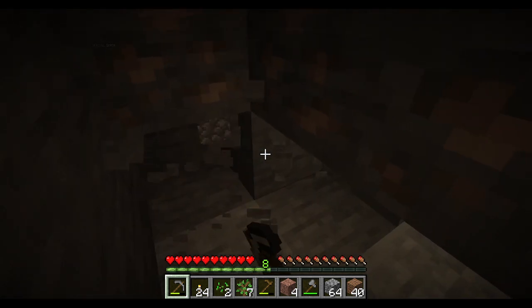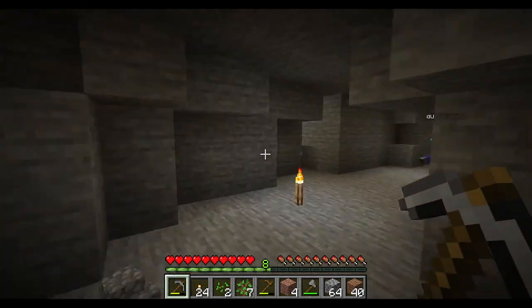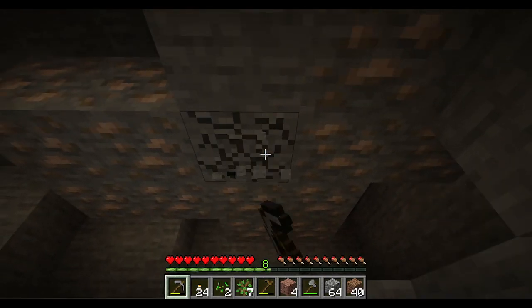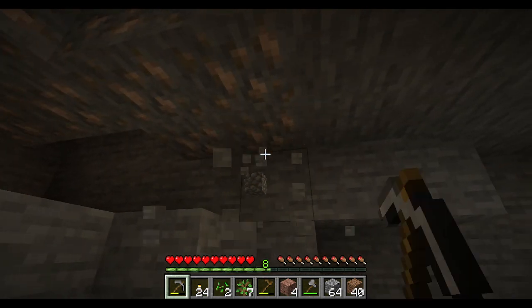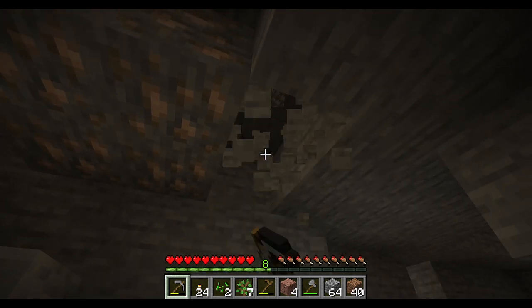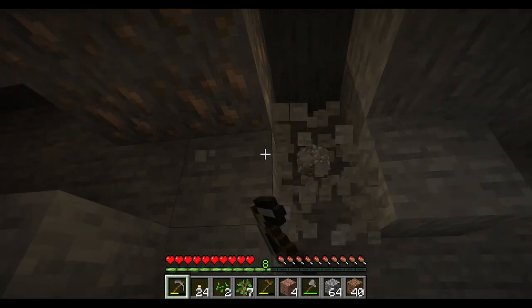Wait, what iron are you taking out? There's iron right over here. Oh, you're over there. Okay, there's iron over here and there's copper over here. This is actually a big chunk of iron. I love that when one chunk leads into another. Yeah, it looks like it's just one cube of iron. That's the worst. This one's like 12 blocks of iron. Oh, here we go.